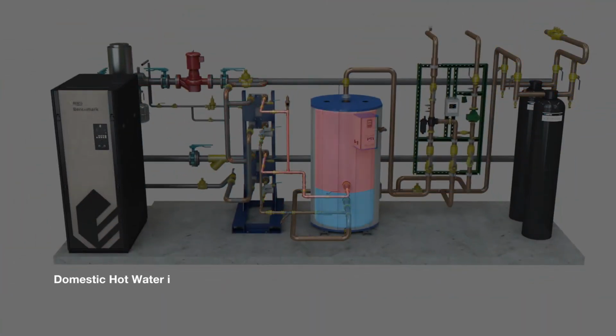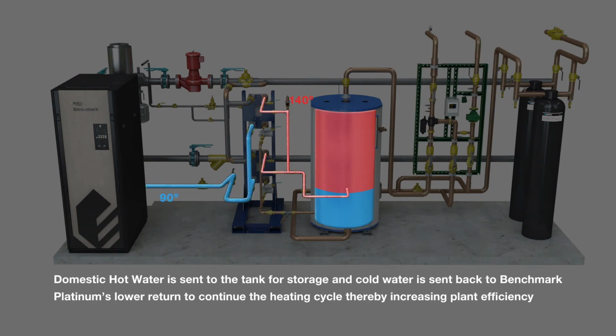Domestic hot water is then sent to the tank for storage, and cold water is sent back to Benchmark Platinum's lower return to continue the heating cycle, thereby increasing plant efficiency.